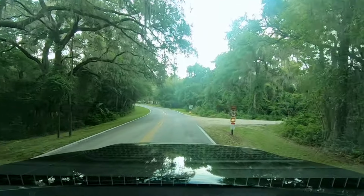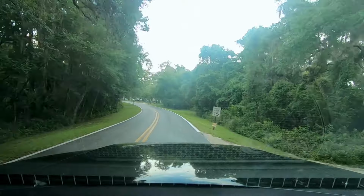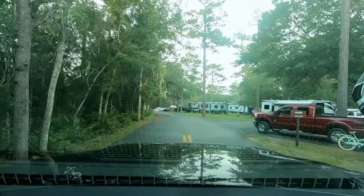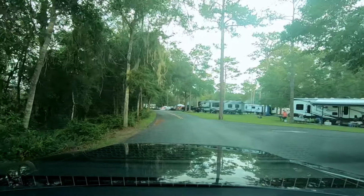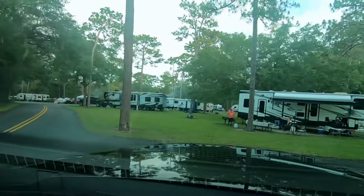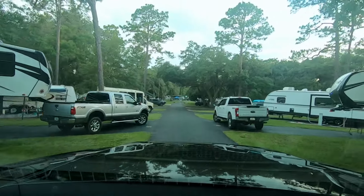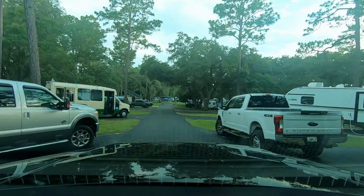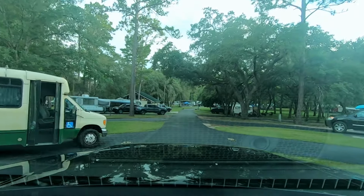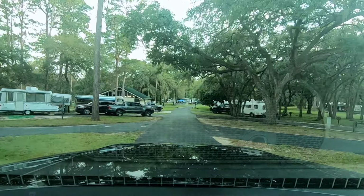They have 54 primitive sites that you'll pass first. Then you'll see the 106 full hookup RV sites, which cost $34 per night. The roads are plenty big, and even though there are a lot of trees, we had no clearance issues, so Salt Springs Campground is very big rig friendly. The sites themselves feel very open, but since they're rather large, you don't really feel too close to your neighbor, and getting backed in and set up was a breeze.